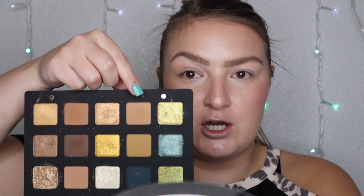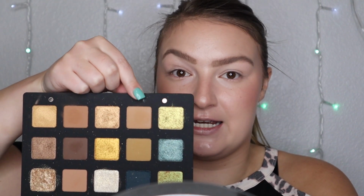So to begin, we're going to go in with this shade. It's called Sandstone, and this is out of the Natasha Denona palette. I am planning on a cut crease, so I'm just going to take this in my crease area and above, but it can be a little bit messy for now. I think that's pretty good for now.